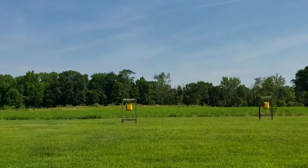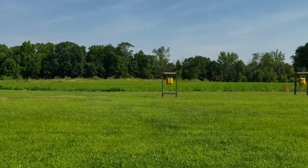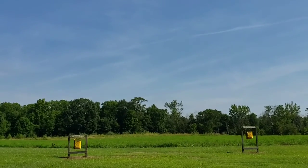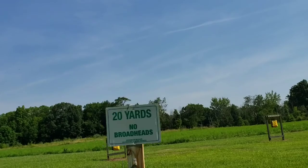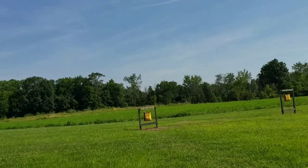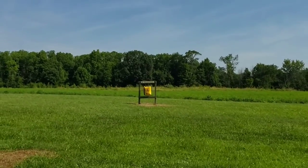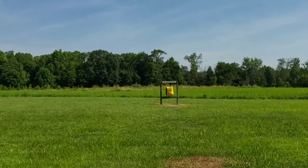I wish they had some stops behind the targets, bales of hay or bales of straw. You definitely have to be pretty accurate or you'd be looking for your arrows.